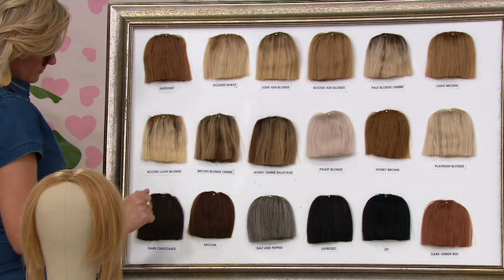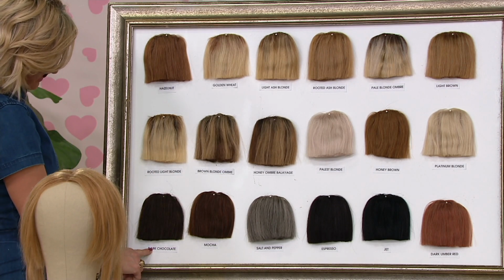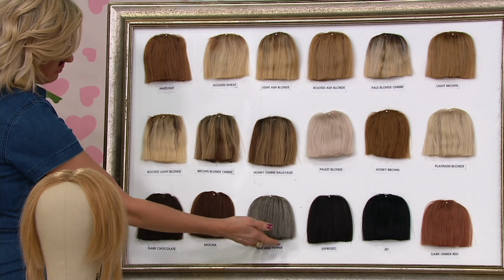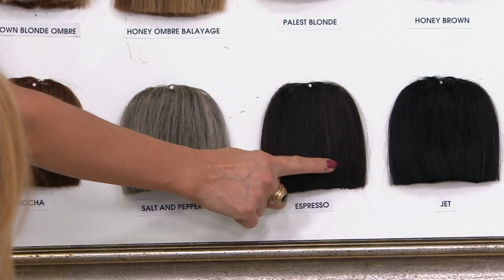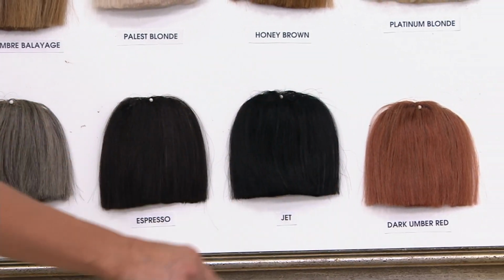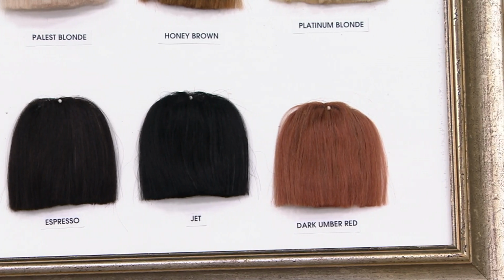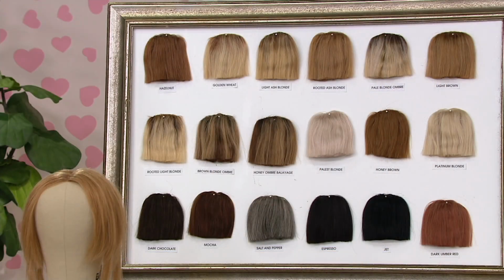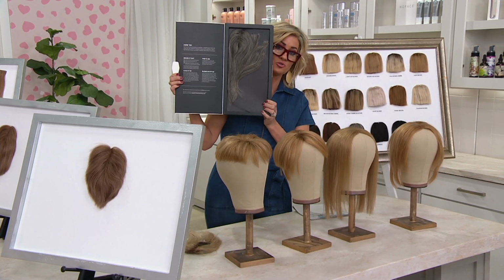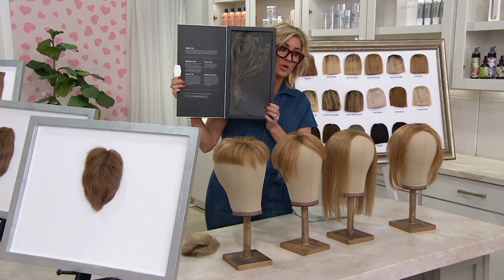Rooted light blonde. This is our dark chocolate. Our mocha. One shade of gray is salt and pepper. 2 shades of black: a warmer black, espresso, and a cool tone black called jet. And our last shade, dark umber red. And a reminder, all of these are human hair pieces that come in their own beautiful storage and care box when you're not wearing them.